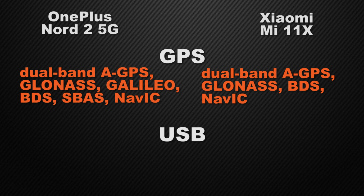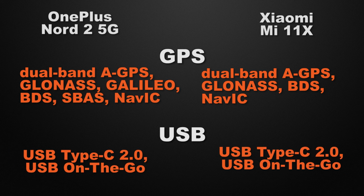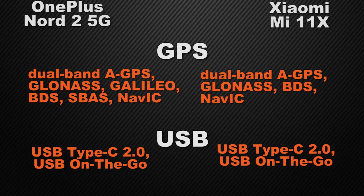And about the USB connectivity of the devices, Nord 2 comes with a 2nd gen Type-C connector with OTG support, whereas 11X has a 2nd gen Type-C connector with OTG support. So again, it's a tie.